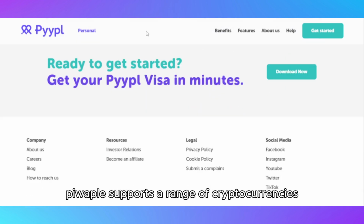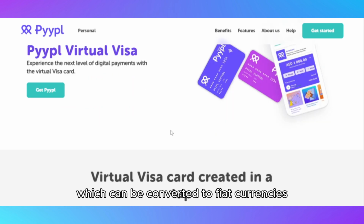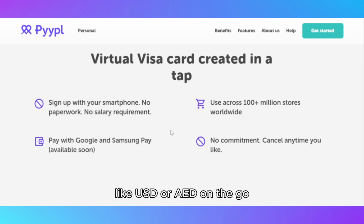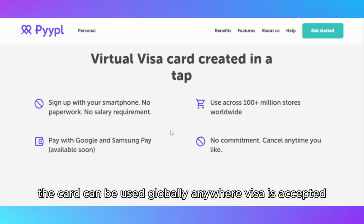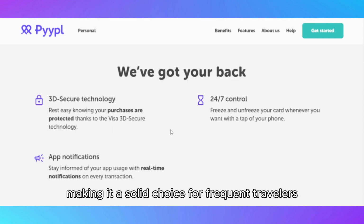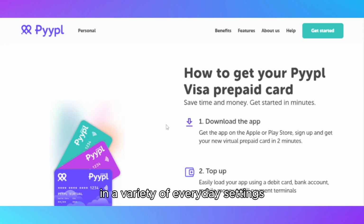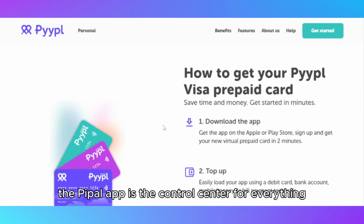Pyypl supports a range of cryptocurrencies, including Bitcoin and Ethereum, which can be converted to fiat currencies like USD or AED on the go. The card can be used globally anywhere Visa is accepted, making it a solid choice for frequent travelers or anyone looking to use crypto in a variety of everyday settings. The Pyypl app is the control center for everything.